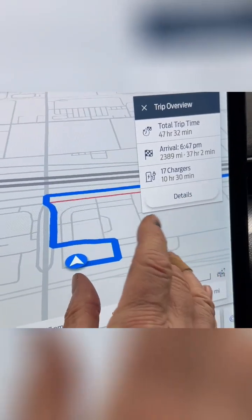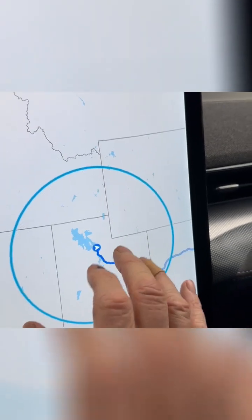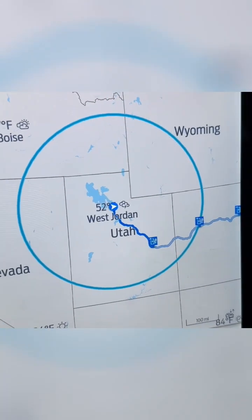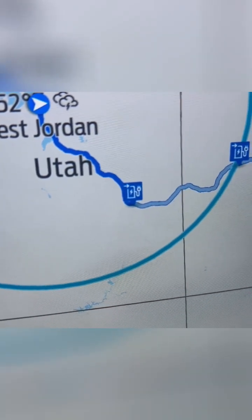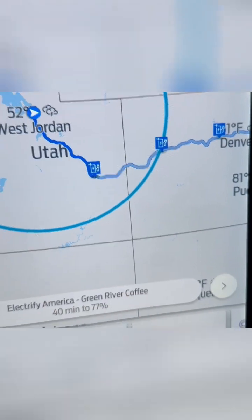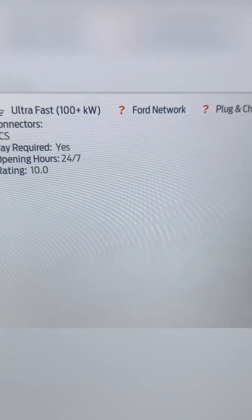All right. So as I was saying, it takes some planning because you're going to have to obviously charge between here. Let's see. Trying to bring this out. There we go. See that blue circle? That's the range you have before you're definitely going to need to recharge. Then you see it's telling you where the charging stations are. You can go ahead and just tap on that, then come in here and get the details. Not sure if it's a Ford network. Pay required, yes, open 24/7.